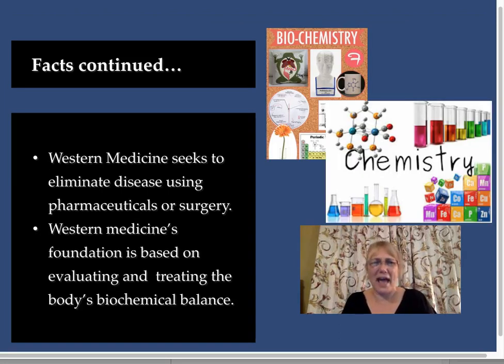Now, there's more facts. Western medicine seeks to eliminate disease using pharmaceuticals or surgical procedures. And this is what we're used to. Western medicine's foundation is based on evaluating and treating the body's biochemical balance. And so we do lab tests, we do imaging, but it's the labs, the foundation of the medicine, is all in that biochemical analysis of the body.